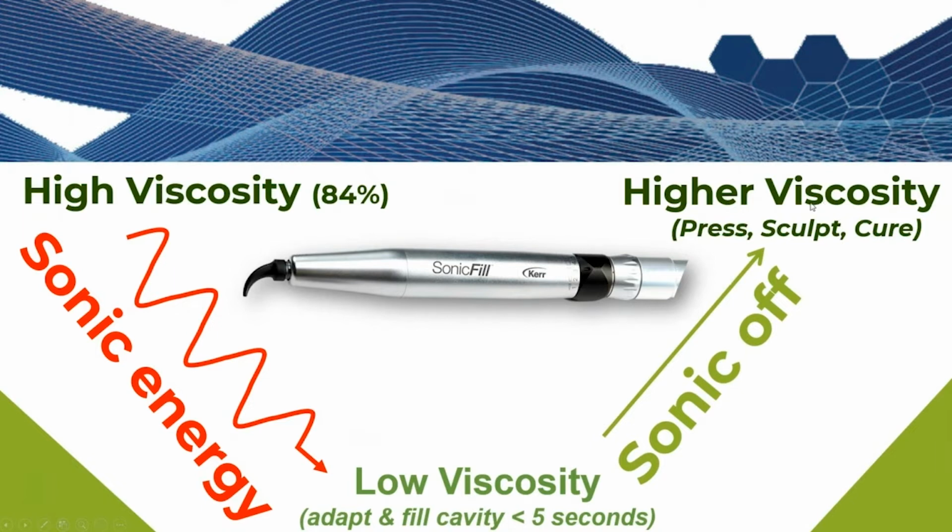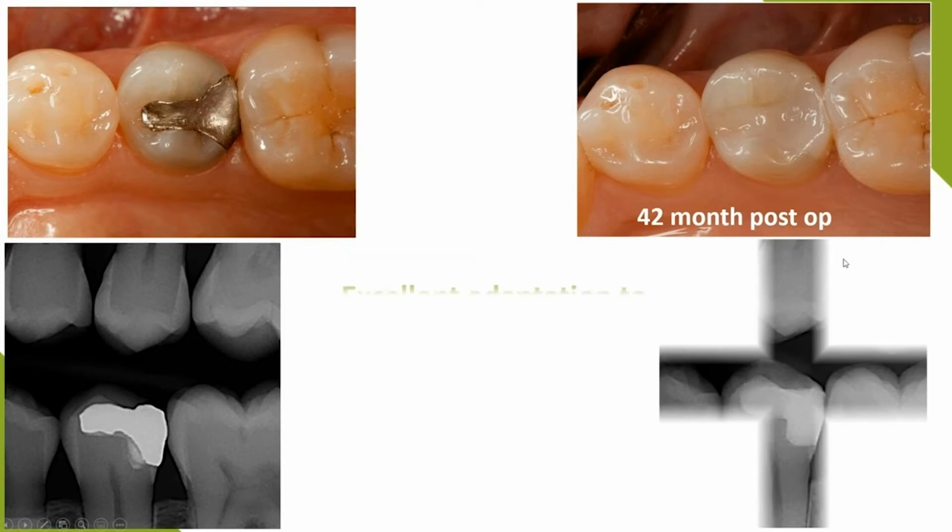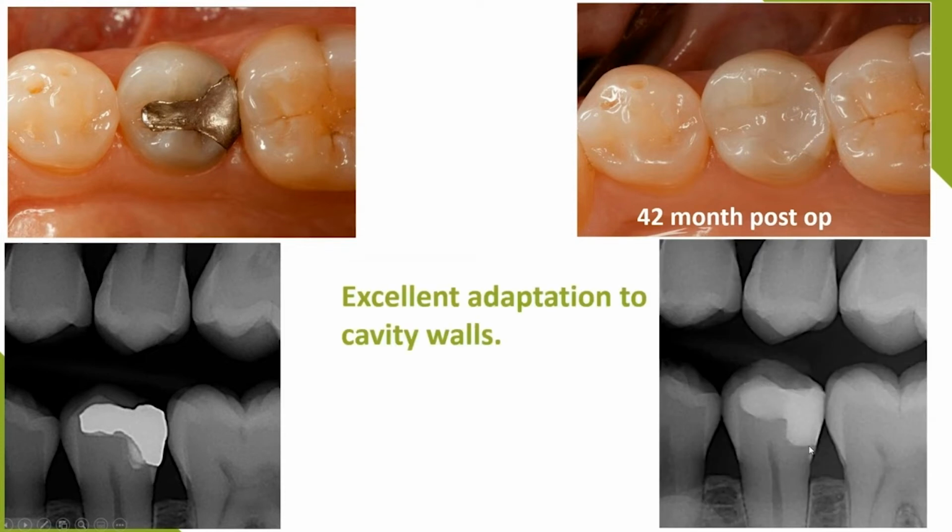So you basically get the best of both worlds. You're going to end up with a high viscosity, press-and-sculpt normal composite, but while you're placing it, it's going to act like a flowable. So it's going to get great adaptation, and then you're still going to get the polishability and durability of what you're used to. So adaptation, if we think about taking out a class 2 amalgam, you can see the liner down in here that was placed. We're going to remove it. This is 42 months post-op, and you can see how well this fills in.